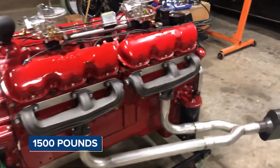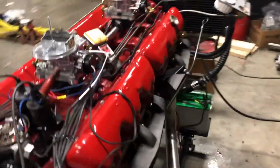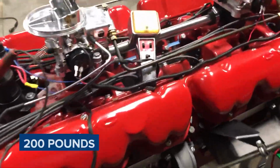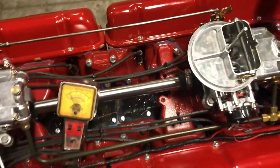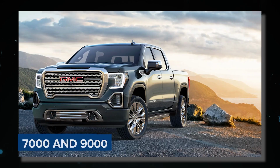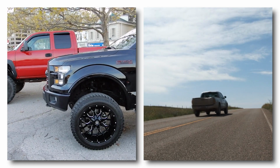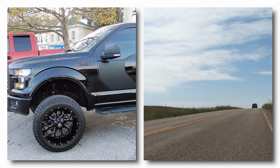Weighing nearly 1,500 pounds, the Twin Six was a force of nature. Every part, from its one-piece cast-iron block to its 200-pound forged steel crankshaft, was built for rugged performance. The Twin Six found its home in GMC's 7000 and 9000 series trucks. Whether pulling massive loads or powering through industrial tasks, these trucks were built to handle the toughest jobs.